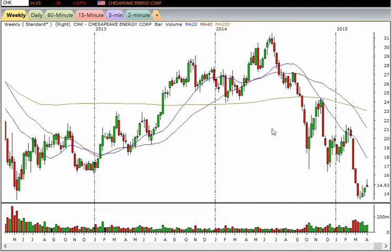First up, Chesapeake. I tweeted about this also during the week. I was mentioning this on the other videos, a long idea because of the extension down here and the possibility of a dead cat bounce at a major support area here that it took out down in 2012. Okay, so we got our bounce.